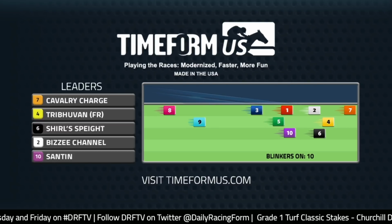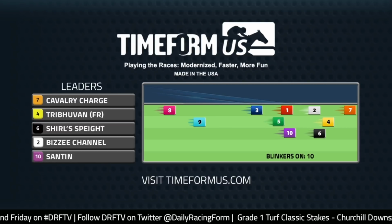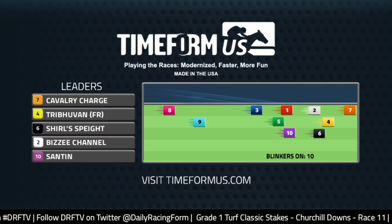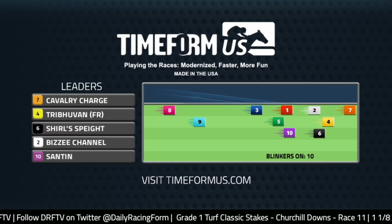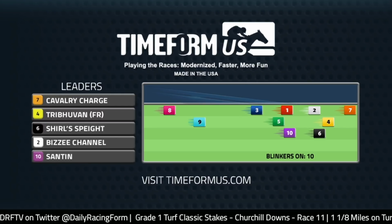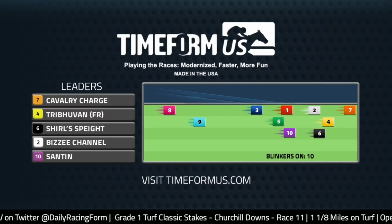Yeah, I do too. It just sort of feels like that's the running style they've settled on with this horse, dating back to his return from the layoff last year. They've just decided that he's a speed horse, and I'd be surprised if they took that away from him here, Dan. Cavalry Charge is a horse who likes to be forward. I don't think he's as fast as Tribuvon.